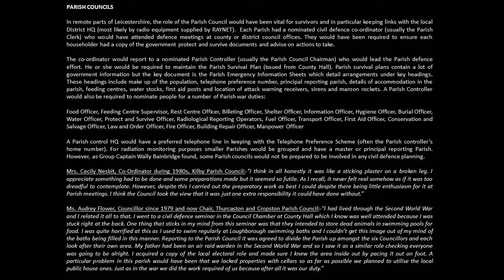Ms. Audrey Flower, councillor since 1979 and now chair, Thurcaston and Cropston Parish Council: I had lived through the Second World War and I related it all to that. I went to a civil defence seminar in the council chamber at County Hall, which I know was well attended because I was stuck right at the back. One thing that sticks in my mind from this seminar was that they intended to store dead animals in swimming pools for food. I was quite horrified at this, as I used to swim regularly at Loughborough swimming baths, and I couldn't get this image out of my mind of the baths being filled in this manner.